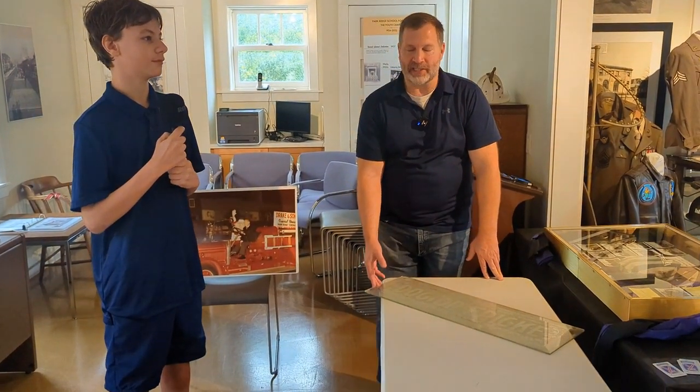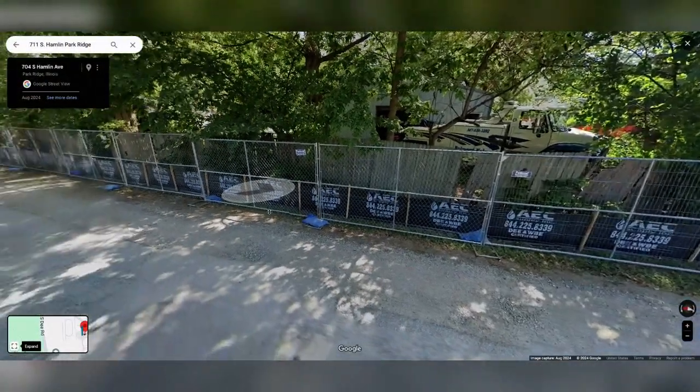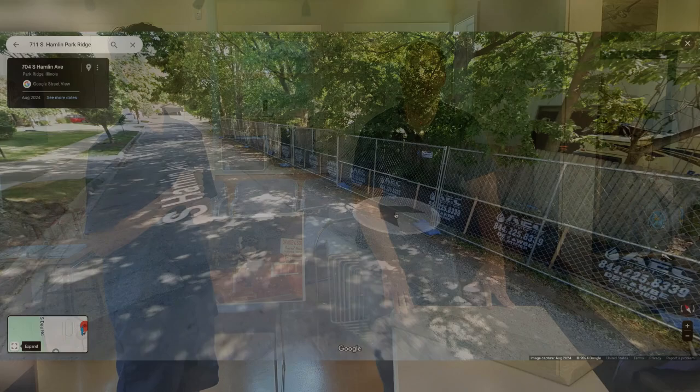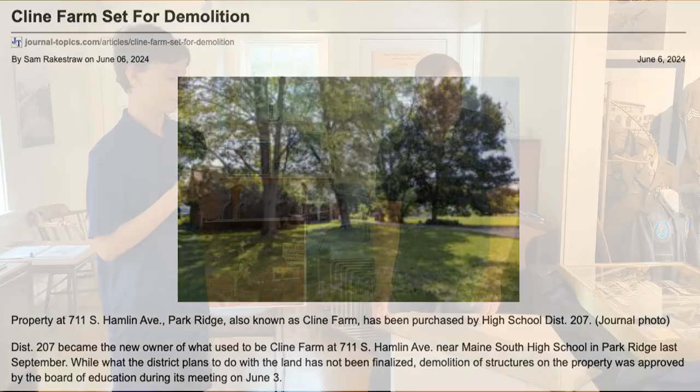So what are some projects you've been working on right now? Besides the fire truck restoration project, another big project that we have going on right now is the closing down of Park Ridge's last farm. We were very thankful that Maine Township High School District allowed us to come onto the property to save some historic items. We photographed the property, and then we went into the old barn, and this is super exciting.